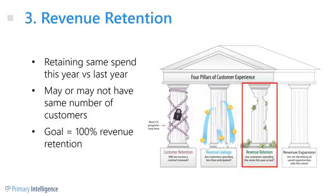The third pillar of customer value focuses on revenue retention. In this pillar, we address whether or not we're retaining the same amount of customer spend from our customers this year as we did last year. So in other words, assuming that we made it through the customer retention hurdle and our customers did decide to renew with us, will those customers spend as much on our products and our services this year as they did last year? Now, revenue retention does not take into consideration the actual number of customers retained.